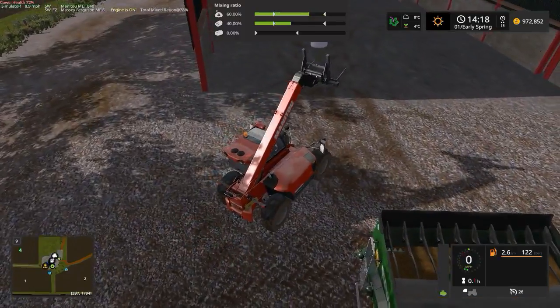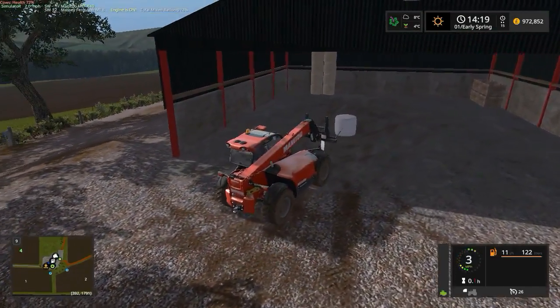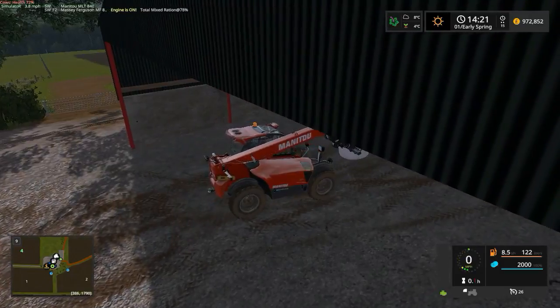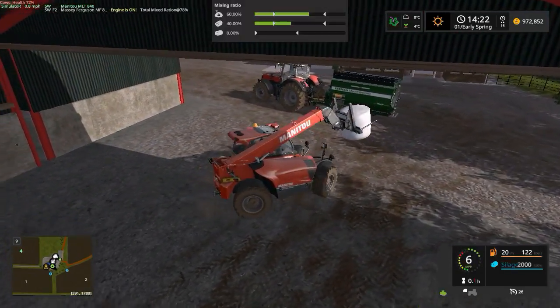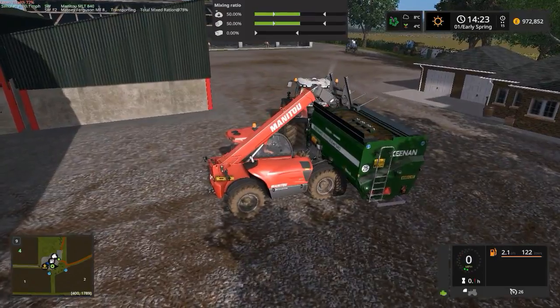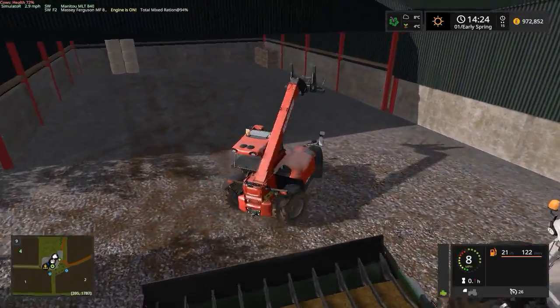If you look at the mixing ratio at the top, having the 1 bale in there was technically in the correct amount. Well, I used to make the mistake of putting the straw bales in the mixing wagon, but obviously straw doesn't go in the same place. So, although it says to put straw in there, I've found it better not to.